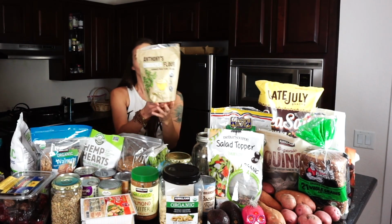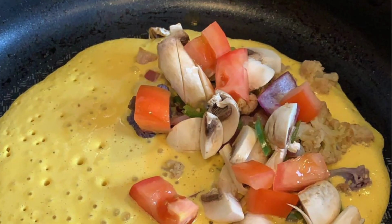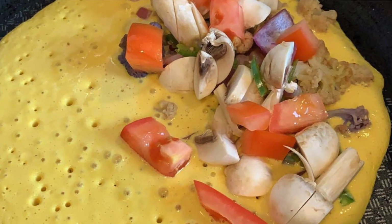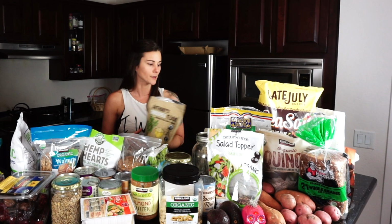Chickpea flour. For those of you who have seen my previous videos, I use this to make a chickpea omelet. So good. It's a really good egg substitute. And again, in this bag, I love that the only ingredient is organic chickpeas. It doesn't have a whole bunch of other flours and stuff added.